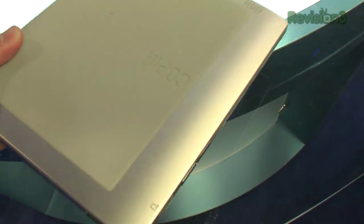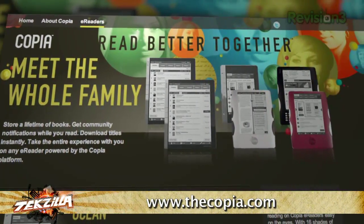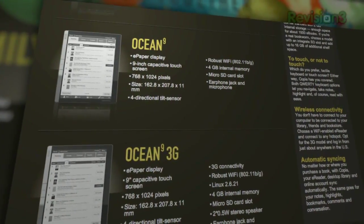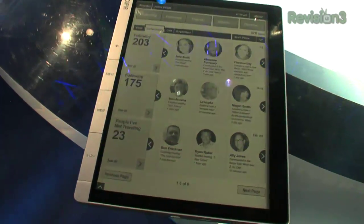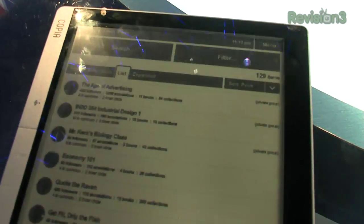And then this one is one of my personal favorites. This is the Copia Ocean 9 e-reader. Right, Copia is actually the platform, and then they have several different readers that are coming out in the future, the Tidal and the Ocean, and they all have a slightly different design, but they all run on this platform that's very, very social. So you can add friends on there. You can see what books your friends are reading and what they recommend. And each book that you get has an actual number, an algorithm that figures out how much you could potentially enjoy this book.